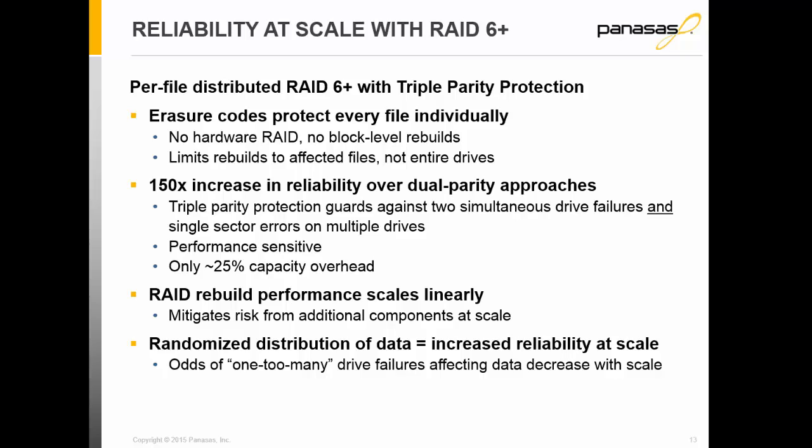So the probability is very, very low, but if you do get very unlucky, what situation do you want to be in? Do you want to be in the position of maybe having to restore 5 petabytes of data from backup tape? Or do you want to be in the position of having a list of 5 files that were affected and be able to just restore those 5 files to get your system back to full health? And that's what's possible with Panasas.